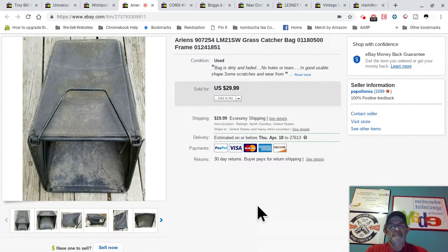A lawnmower bag. These sell good in spring, sort of good in summer, good in fall. They are long tail sales, which means they sit in your store for a while, except for this one and two other ones I sold last week. Listed them and they were gone within a week. It took me a little while to find this one. Actually, I couldn't remember what mower this came off of. I had no model number, no nothing, no markings on the bag.